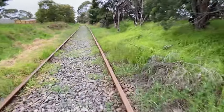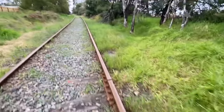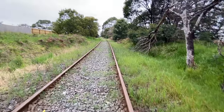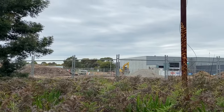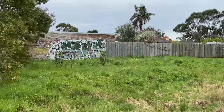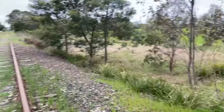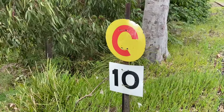The railway was made in 1888, and then shut down in 1981. Reopened in 1983. Became the Mornington Tourist Railway. Construction site. That will probably be factories in about 2 years. That will be all factories. More pieces and tags on the fence. Got a sign with 10Ks.